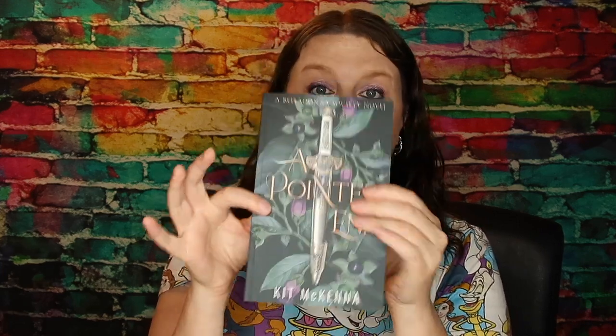And I love these sizes. Like, these are pretty quick reads. I mean, this one is 286 pages. So we got that one. The next one, this one's a big one.